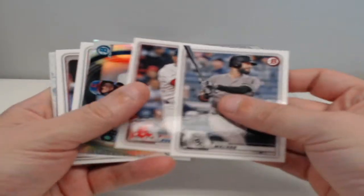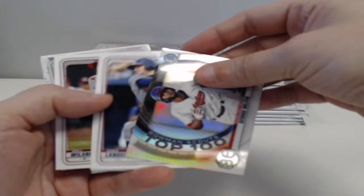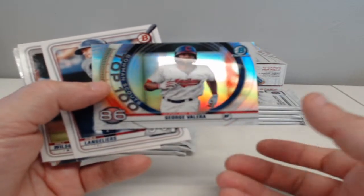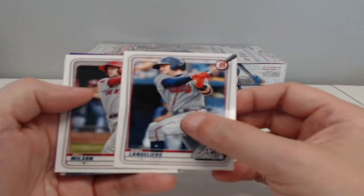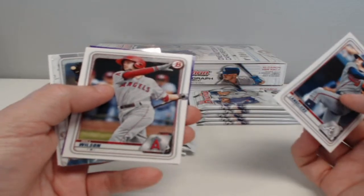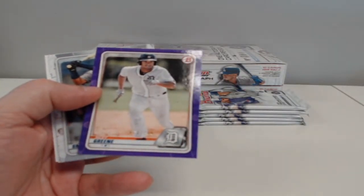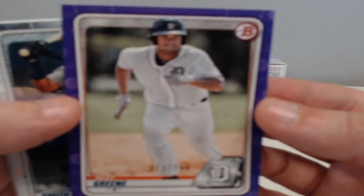Mazzara, Bogarts, let's see, George Valera for the Indians, Bowman Scouts top 100, Shay Langle's ears, Wilson, and a purple of Riley Green for the Tigers. That is 71 of 250.